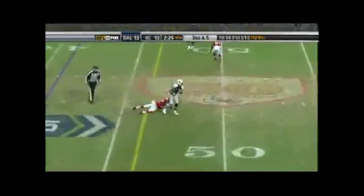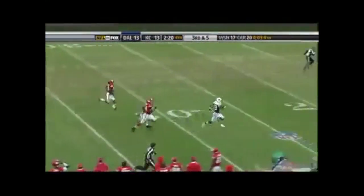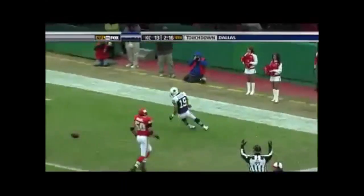Romo throws, and there's Austin. Miles Austin, first NFL start. A Cowboy hero today. No flags.